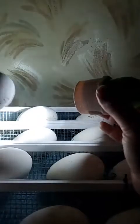I always find it's best to candle at an angle like this or on the side. I don't ever candle upside down. But yeah, you're just kind of watching for movement at this point, making sure that they're still alive in there.